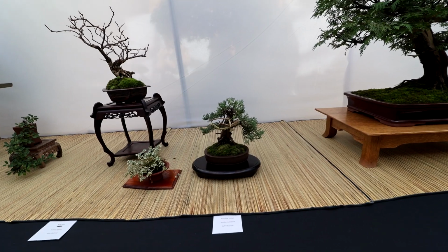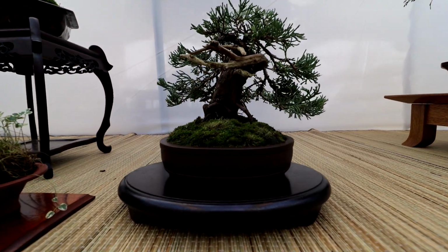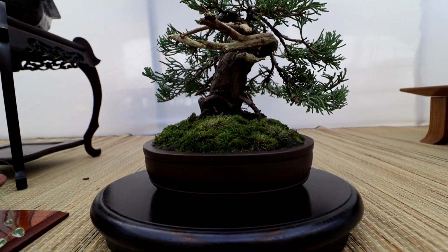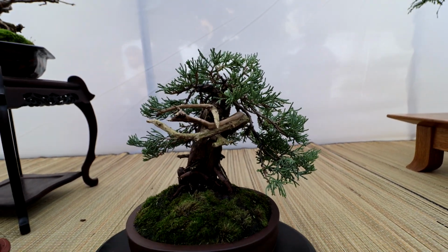Here is a blue rug juniper. Small tree, beautiful pot it's in. Stand. Very twisty tree and nicely arranged foliage. It looks really good.